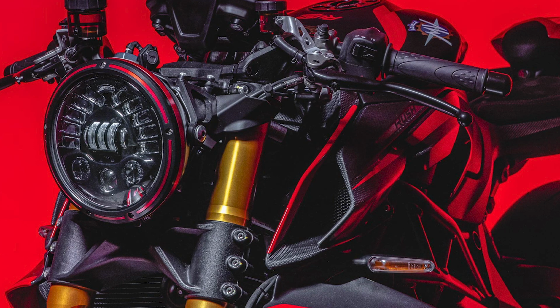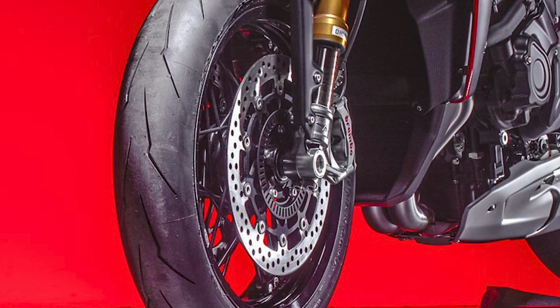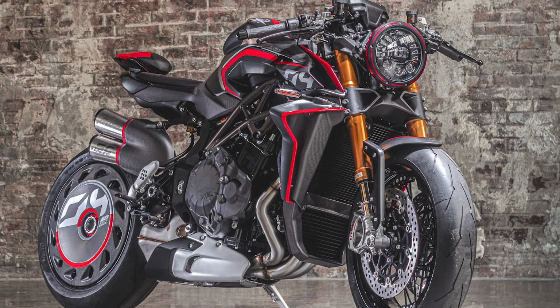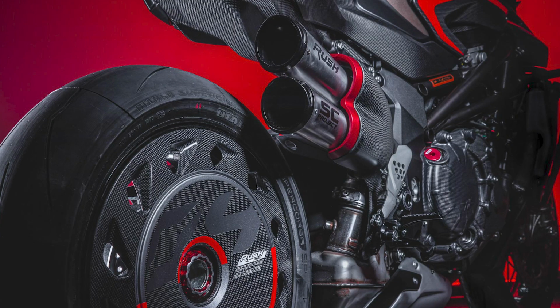Braking comes in the form of Brembo's radially mounted 4-piston monoblock Stylemma calipers at the front on dual 320mm discs, and there's a single 220mm disc at the rear with a 2-piston Brembo caliper. Forged aluminium 17-inch wheels help to keep weight down, both being shod with Pirelli's Diablo Supercorsa SP tyres.